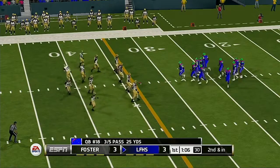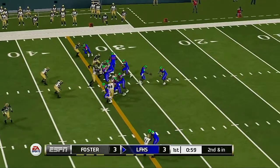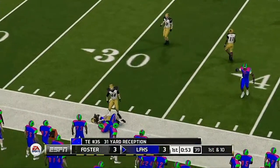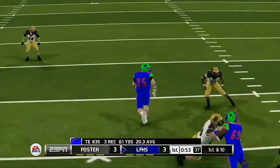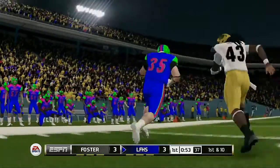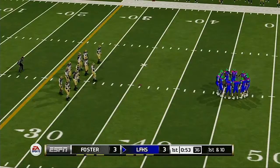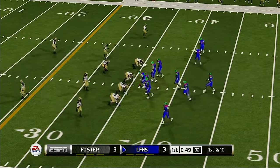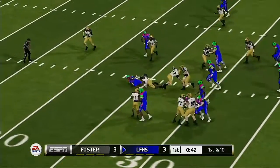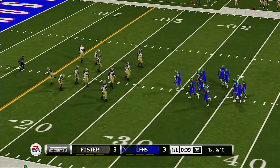So it's second down, and they're only about a foot away from picking up the first down. Gets it. He's in space. And he's finally knocked out of bounds at the 36-yard line. So after the big pass play, we've got a first down at the 25-yard line. He gets another set of downs and, more importantly, opens up a whole host of play calling possibilities for the coaching staff.